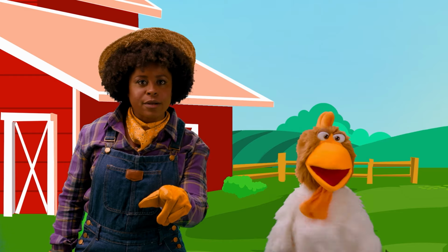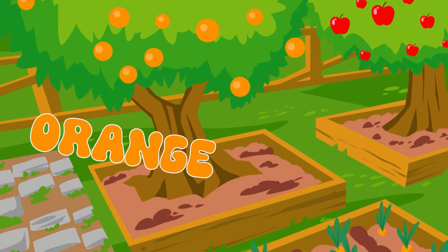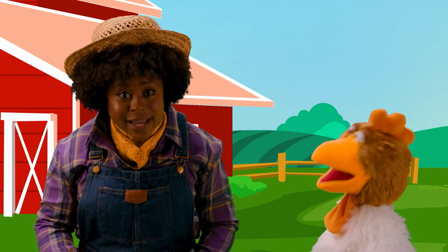What about over there? Do you see another kind of fruit? Yes, what fruit is that? That's right, it's an orange. And can you tell me what color the oranges are? Yes, oranges are, well, orange. They're named after a color. Oranges and red apples both come from trees.